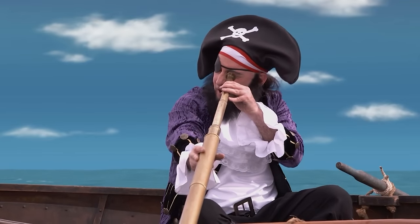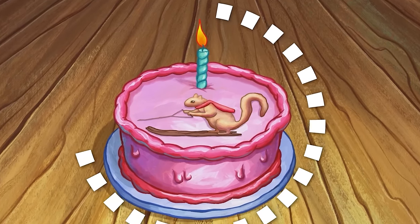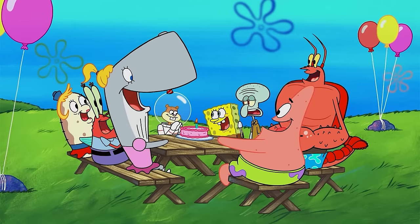This one is kind of weak sauce, I'll admit, but when we first see Sandy's birthday cake, there's a squirrel on it. But then, during this one shot, the squirrel is just gone.